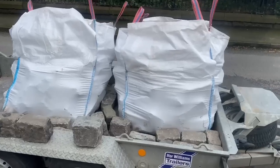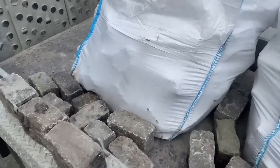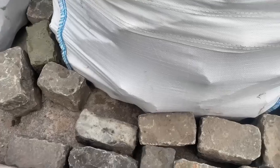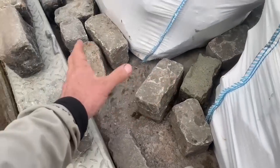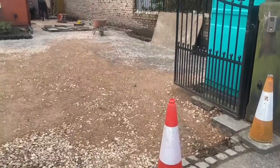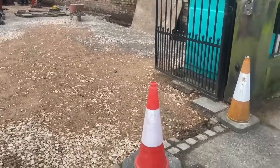Right, we're back on the job with the sets. I'm really happy with these. They're going to clean up lovely, and we're going to get them coursed out into sizes now and get them loaded out around the drive and start putting them in.